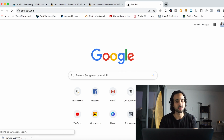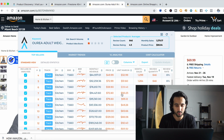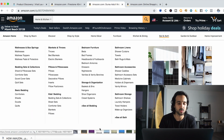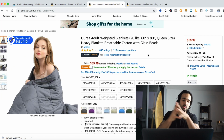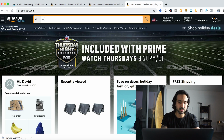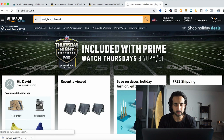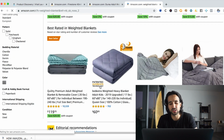So if we go to Amazon and type in, for example, this product right here, it was a weighted blanket that was doing $169,000. This particular seller is doing $169,000, but that doesn't necessarily mean that you are going to make $169,000 if you sell this product, because you're not seeing the market as a whole. So we're gonna just type in that keyword, weighted blanket, and see what the competition really looks like.